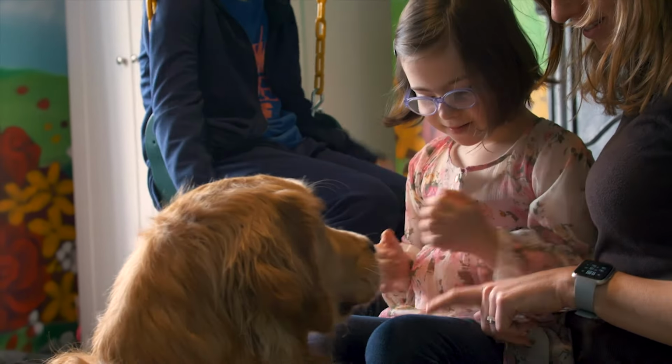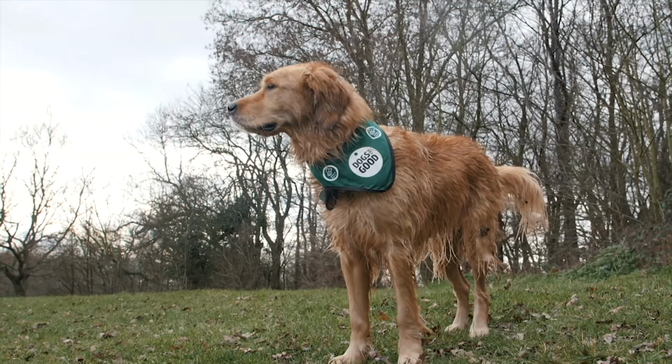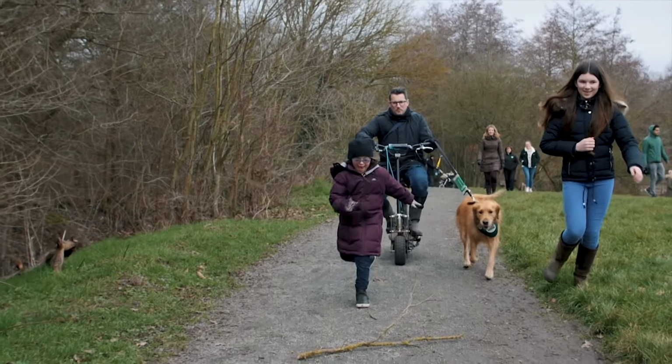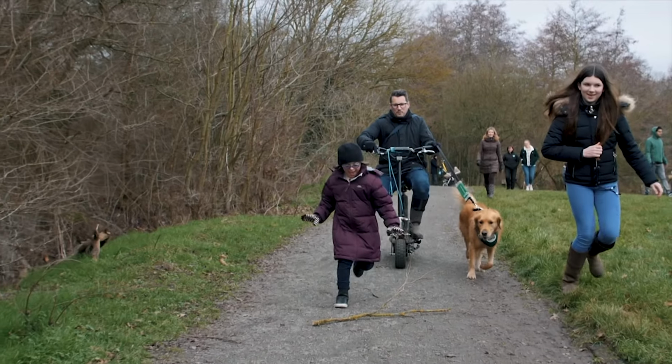As Millie grows, having Emma beside her, it's given me and Chris a sense of comfort to know that she's always got a best friend in Emma. And just seeing them grow together is something that we're really looking forward to.